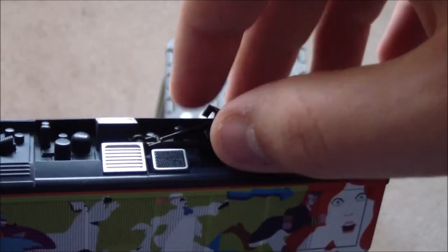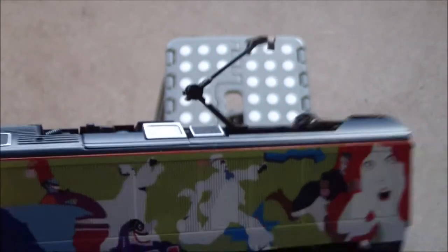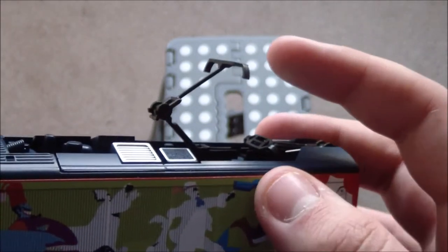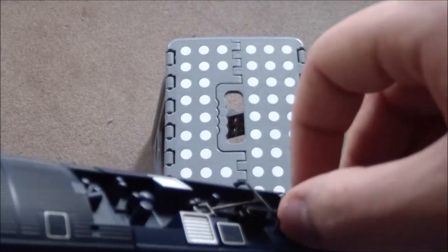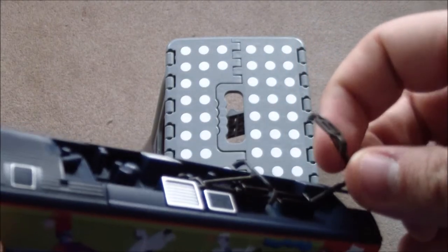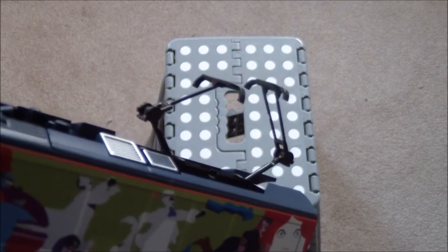You get two pantographs, as per the real train. So here's one. I do believe this is the 25 kilovolt pantograph. And this here, I'm not too sure where it uses this pantograph, but this is noticeably different. If I put the two pantographs up, you can tell they are noticeably different.